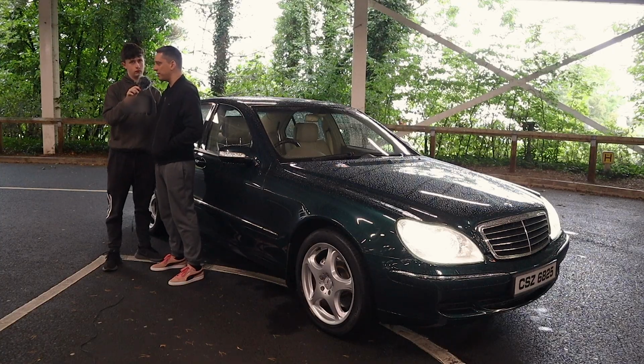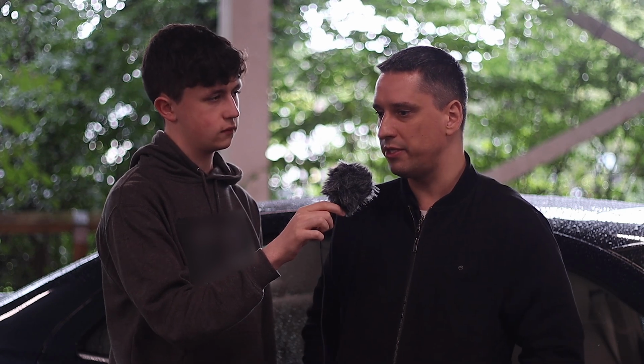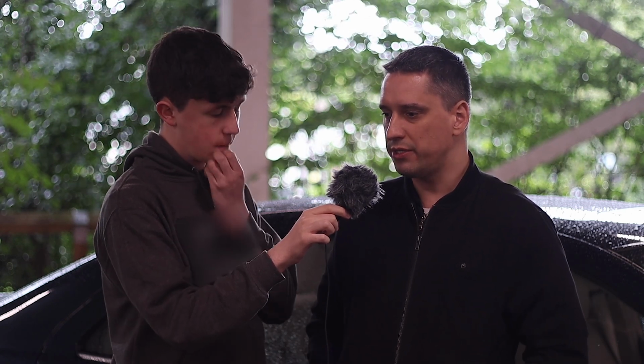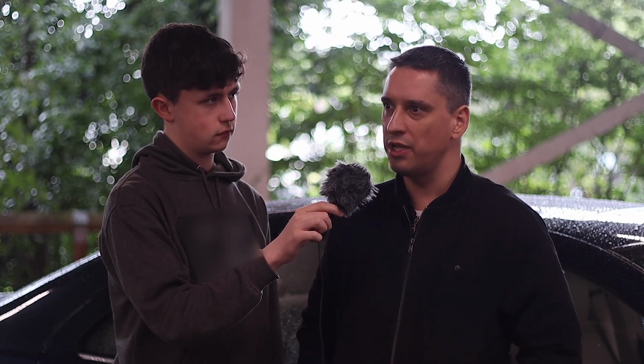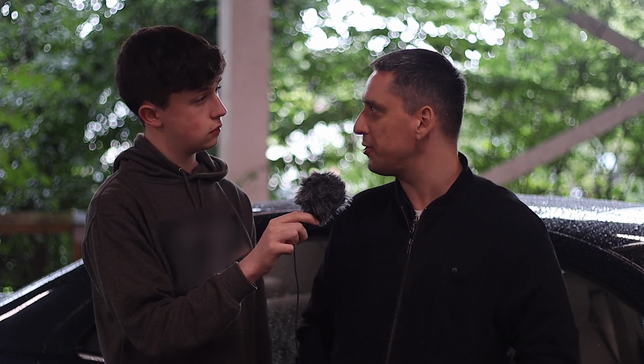So what are the specs of the car? This particular car has a 5-liter naturally aspirated V8, which is an extremely reliable engine. Everybody at Mercedes knows about this, and obviously the 5G gearbox as well, very reliable. You just need to service the engine and the gearbox and you will never have trouble with this combination. Horsepower-wise, the engine has, I think, 306 horsepower and 460 Newton meters of torque.